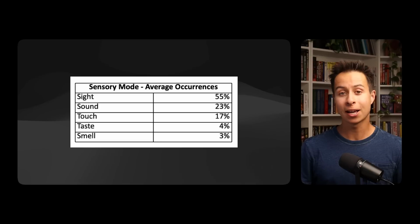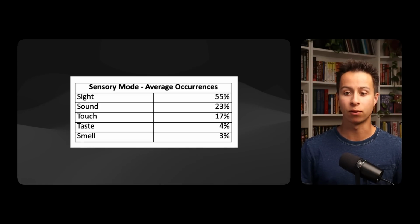And the first mistake is over-reliance on sight. If you're like most new fantasy writers, you are massively over-relying on using sight to describe things in your story. Maybe you're sprinkling in a little bit of sound, but I can almost guarantee that you're neglecting taste, touch, and smell. And I've got the data to prove this. I analyzed the fantasy books I've edited this year, and on average, 55% of descriptions involve sight, 23% involve sound, 17% use touch, 4% use taste, and only 3% use smell.